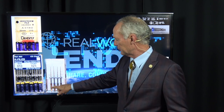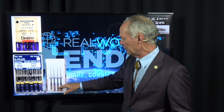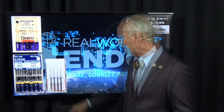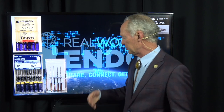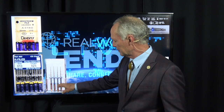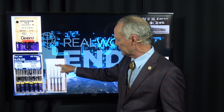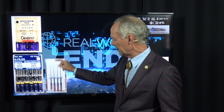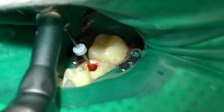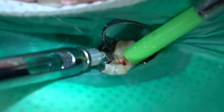Then once I can go to depth with this one, I'm going to follow with this one and then this one. And then this one. And I may not be able to go to depth with one of these. I may only go to depth with this one. And I'm going to irrigate between each rotary file. So once I establish the rotary file that goes to depth, I'm going to use either that size gutta-percha cone or gutta-percha cone a size smaller as my master cone. So I'm opening the occlusal part of the canal with my 40 rotary file.